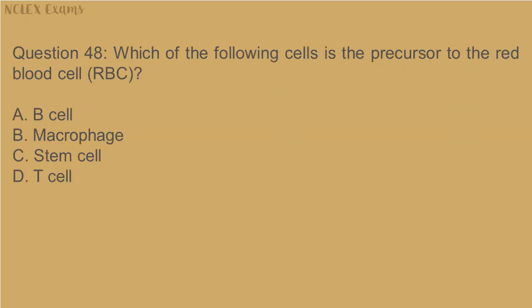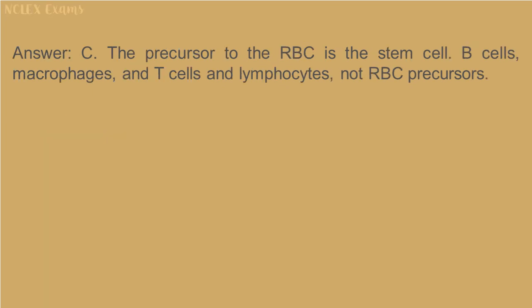Question 48. Which of the following cells is the precursor to the red blood cell, RBC? A. B cell. B. Macrophage. C. Stem cell. D. T cell. Answer: C. The precursor to the RBC is the stem cell. B cells, macrophages, and T cells are lymphocytes, not RBC precursors.